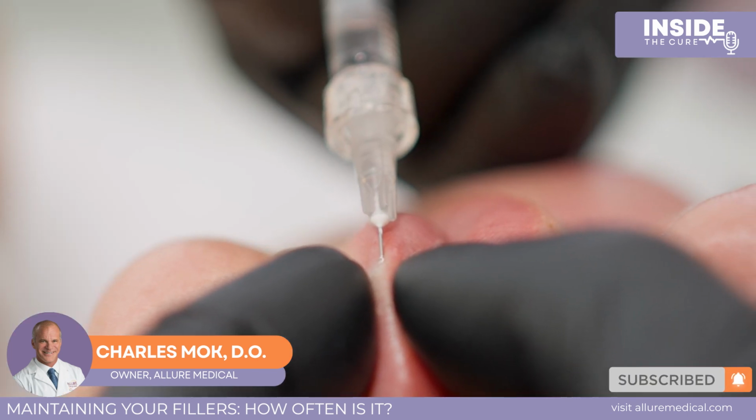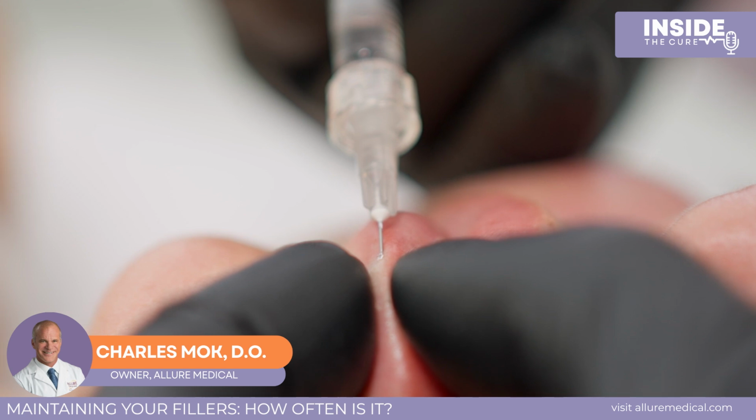We can't ever say it's permanent because we don't really know that, but it potentially is permanent in certain areas with low motion. The other thing that happens when you do fillers repeatedly is your body starts to more or less ignore it. So if you did filler on your lips once, then you do it a few months later to kind of bump it up a little bit, now you're putting filler inside a filler and there's less reactive oxygen species to expose it to the filler. So we see a little bit less breakdown. And over time, when people get their lips done repeatedly, it starts lasting longer and longer.